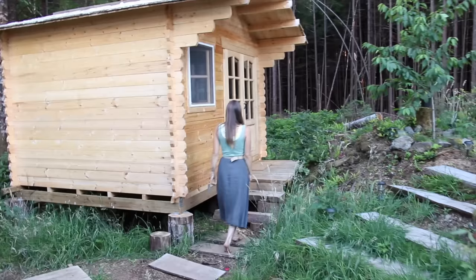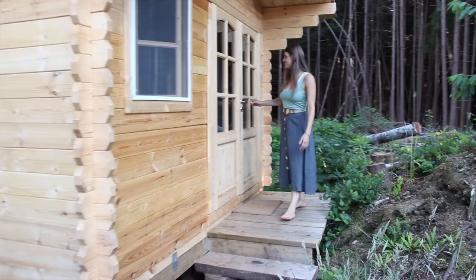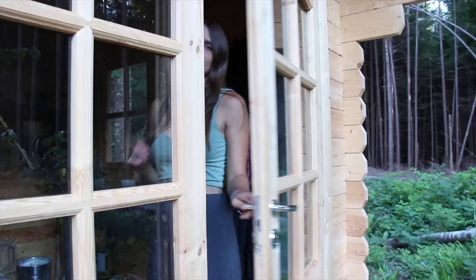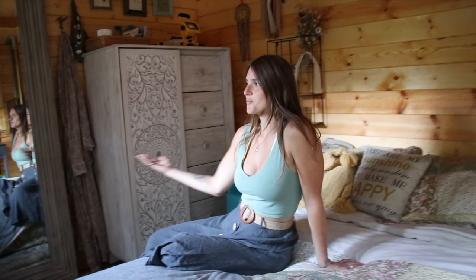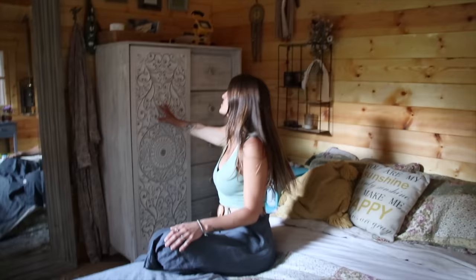So here is our bedroom, the bunkie. Come on inside. There's really not too much to say about our bedroom. It's just one small room with our bed. We have our dresser, which is really nice. We have our drawers on the side, and then this slides for extra space.